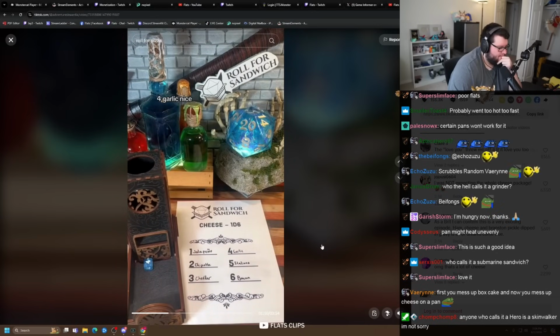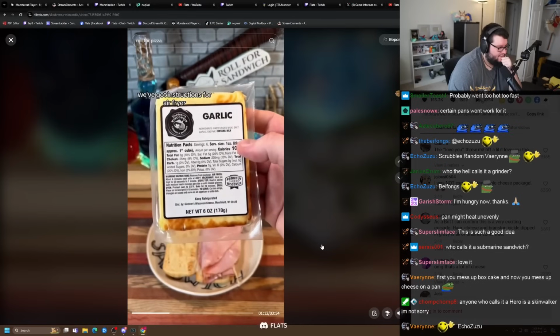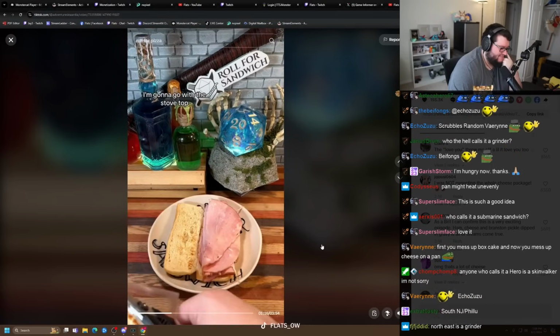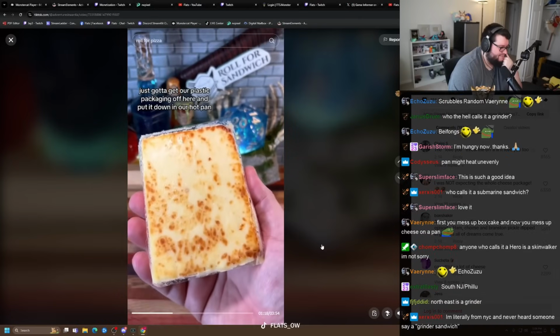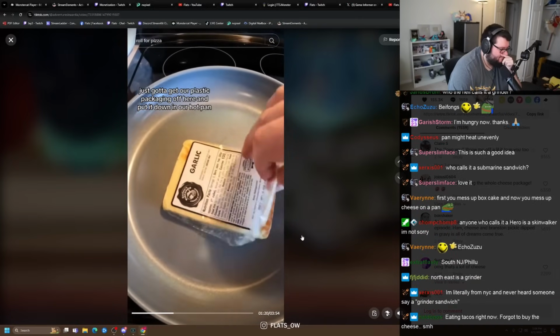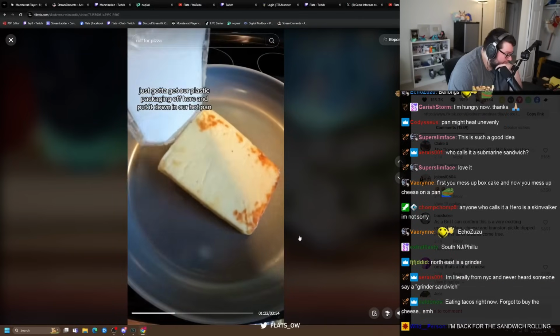4, garlic. Nice, I love me some garlic. We've got instructions for air fryer, microwave, and stovetop. I'm gonna go with the stovetop. Just gotta get our plastic packaging off here. All right, I gotta watch how he does it because I messed this up. And put it down in our hot pan.